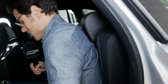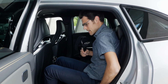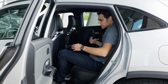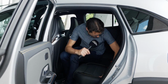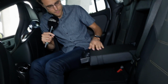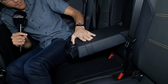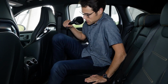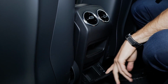Not too easy to do that. So now you can adjust the back. Wow, that's really tight here. And then all the way back again. So you can adjust, even though it's not the easiest function. Then the middle part here has adaptive cup holders. And the middle climate unit, it's just two vents here, but also again in the turbine style.